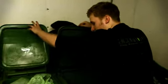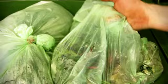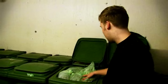What we can't put in the wormery goes in here. These are cornstarch bags. So basically, these aren't plastic or anything. They'll break down with the compost. All of this goes into this big machine they have at Aardvark Company in Lambeth. It's a gigantic version of pretty much a compost machine to break all that down.